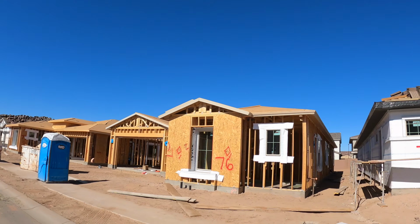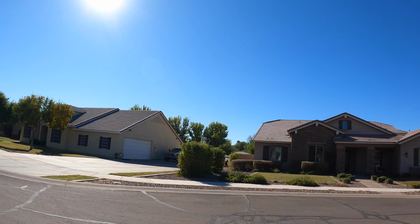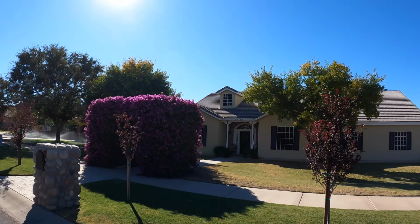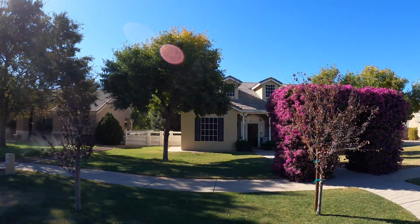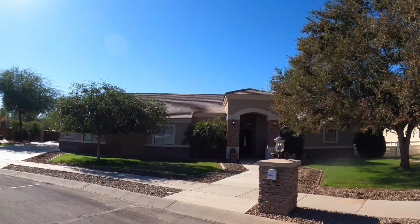But in the Queen Creek area, they still have several of these ranch style homes where you have property and horses, or maybe an orchard or a farm. So Queen Creek is kind of a mix between these brand new building communities and then the old ranch style home.